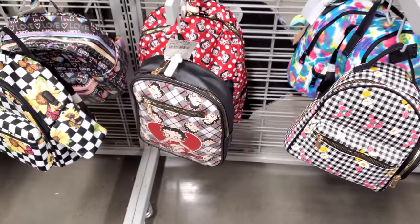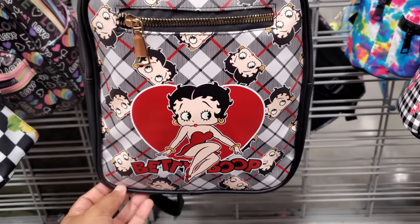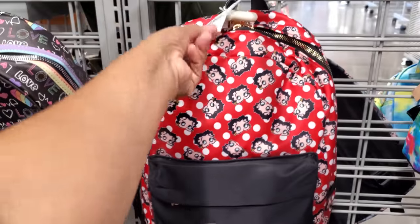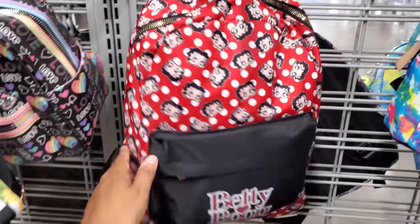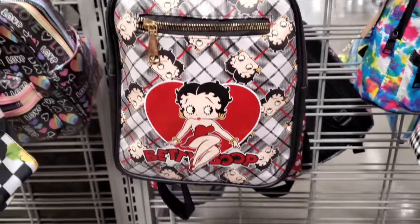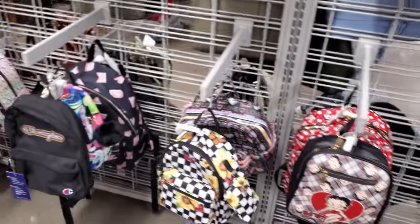And quite a few Betty Boops down here. So $17. Oh my gosh, Betty Boop. I love watching the old ones. Actually, my Nana used to have like the old black and white ones, the old black and white Casper. And I remember watching it and they were really boring. But now that I'm older, I could appreciate it. I like it.